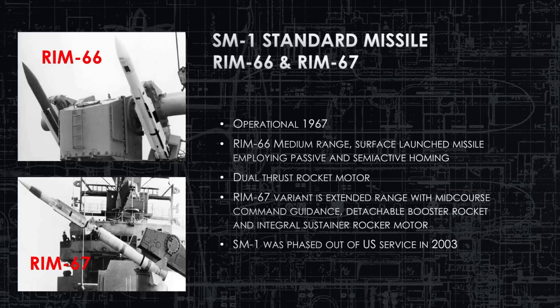And this SM-1 was phased out of the U.S. inventory in 2003. There are other countries around the world that still have these missiles in their inventory. Whether or not they're operational is beyond the scope of this. The United States does not use this missile after 2003.